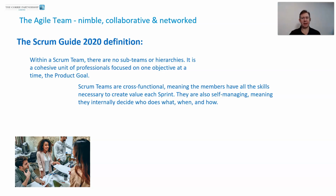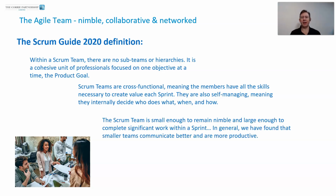Let's carry on with the Scrum guide then. The Scrum team is small enough to remain nimble and large enough to complete significant work within a sprint. In general, we have found that smaller teams communicate better and are more productive. What do we mean by small? The previous versions of the Scrum guide and previous knowledge would talk about somewhere around 7 people plus or minus 3, maybe 6 plus or minus 3, so somewhere around there. And we'll look at that in a little bit.